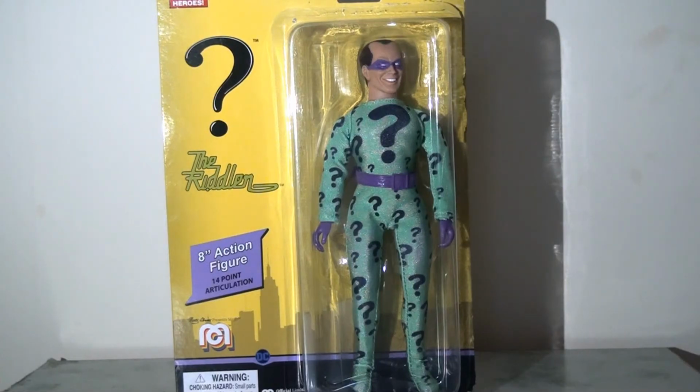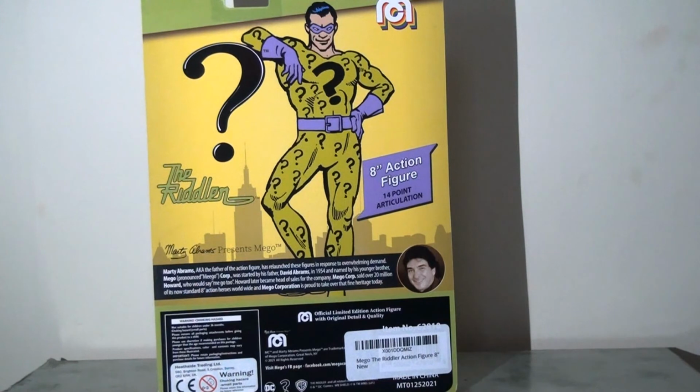And finally for today, we have the Riddler, and as we can see on the card art here, we have a return to the logo, and of course it is a very distinctive logo for this character, which is the question mark. Otherwise, the branding and the approach is exactly the same. Yellow card, not a lot of detail, kind of plain and boring on the front. But interestingly, they have shaken things up a little bit when it comes to the reverse, because this time we do, of course, have a classic image of the Riddler, which actually represents what we get in the packaging for a change, which is pretty cool.